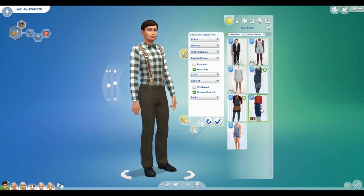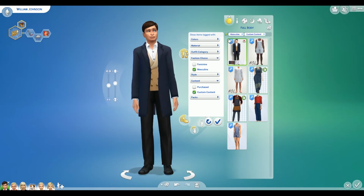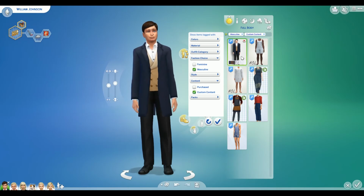Oh no, we do have a few more things in here. So we have this suit, which we've used a few different times. This is from Historical Sims Life, which has quite a bit of CC on there. That particular CC creator has made a lot of things for various different decades, so it's a very useful website as far as Decades challenges go.